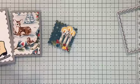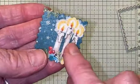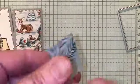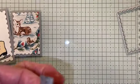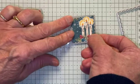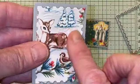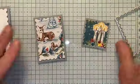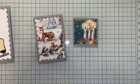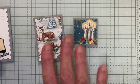So I'm going to use this one here, which has the 3 candles. And I also ran that through, so you can see that is a canceled stamp. Oh, see, that's the pretty other back side. It's a big decision which side you're going to use, that's for sure. But on this, the look that I was going for with this vintage postage stamp, definitely this was the side to choose. And I didn't show you this here, but I also ran that through and canceled that as well. Okay, let's put these back so I don't lose them. And let's grab the next part of this card.